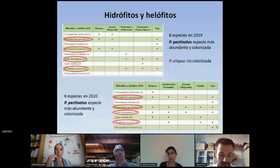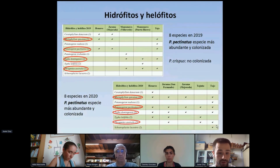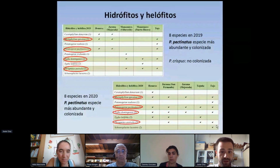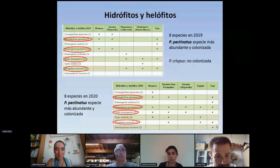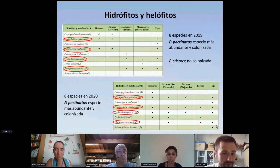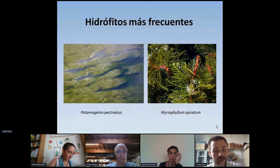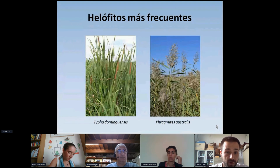Respecto a los hidrófitos y helófitos encontrados, se determinaron un total de 8 especies botánicas, tanto en 2019 como en 2020. No fueron las mismas, hubo alguna especie, como por ejemplo Schoenoplectus lacustris, que no se encontró en 2019, pero sí en 2020. Potamogeton pectinatus fue la especie más abundante y más colonizada de todas. Luego hubo otras como Myriophyllum spicatum, Typha domingensis y Phragmites australis, las cuales también fueron ampliamente colonizadas, pero no tanto como Potamogeton pectinatus. Estos son los hidrófitos que estaba comentando, Potamogeton pectinatus y Myriophyllum spicatum, y como helófitos, Typha domingensis y Phragmites australis.